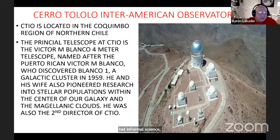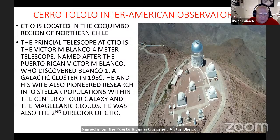Now back, we went to Cerro Tololo. CTIO is located in the Coquimbo region of northern Chile. The principal telescope with the silver dome is the 4-meter Victor M. Blanco telescope, named after the Puerto Rican astronomer Victor Blanco, who discovered Blanco 1, a galactic cluster, in 1951. He and his wife also pioneered research into stellar populations within the center of our galaxy and our nearby Magellanic Cloud parent galaxies. He was also the second director of this observatory complex.